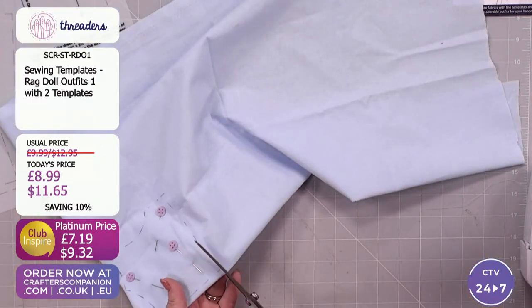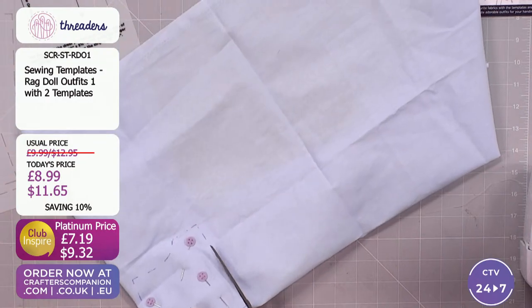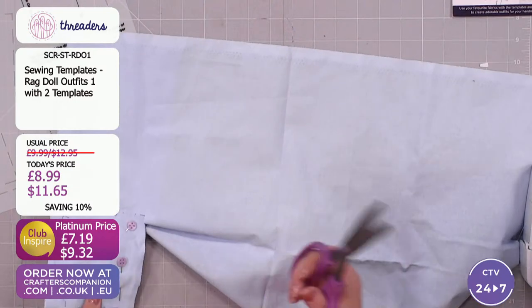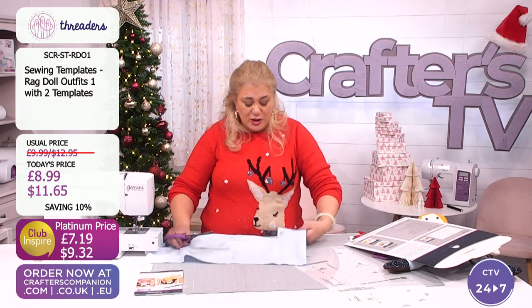And then cut through all those layers. We've got four layers of fabric here. And I see you're just using our scissors, Becky. No fancy sewing scissors. Actually, I haven't got my sewing scissors. These are the ones that everyone uses for paper. So just goes to show.